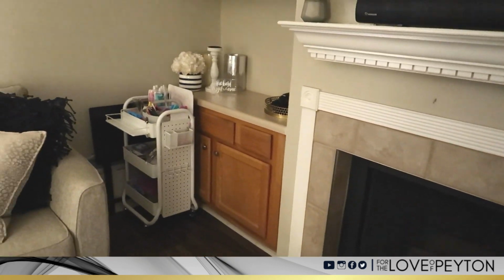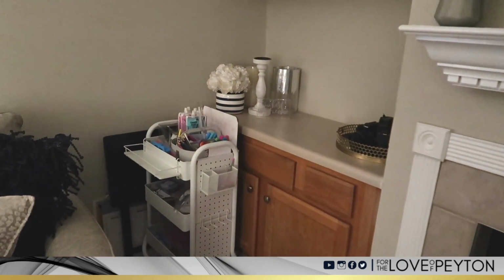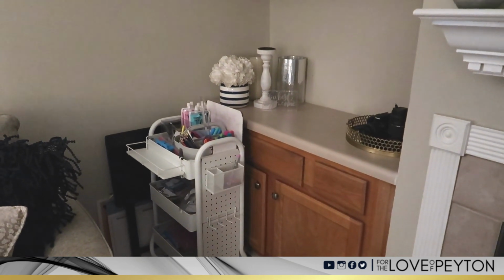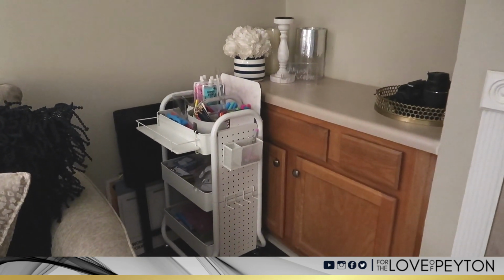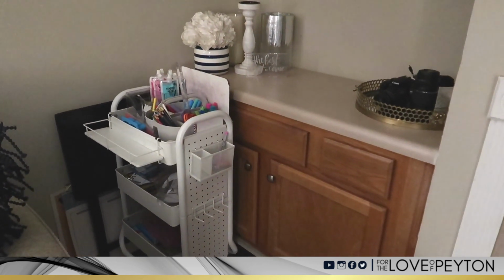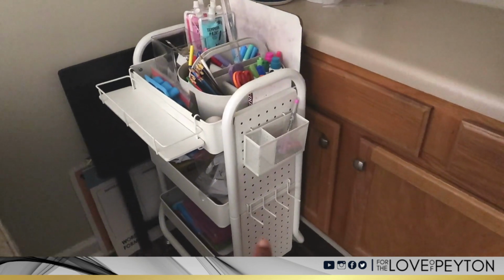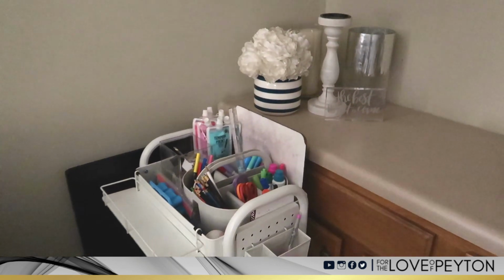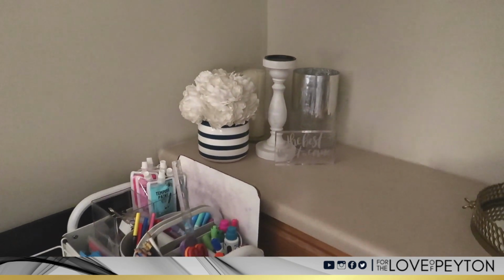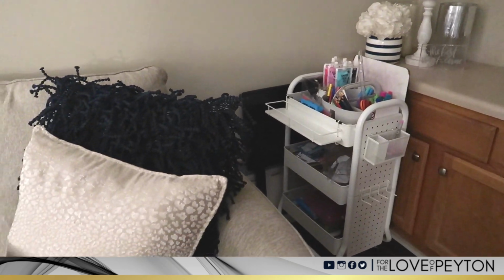The other area that's a huge win for me is this area here. It just became a place to have all things piled up. In this corner, there was so much of Peyton's schoolwork and stuff that we usually do on a daily basis. I was able to reorganize her cart and get everything in there. Items we were no longer using, I was able to discard. So now it's looking much more organized.